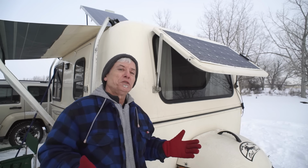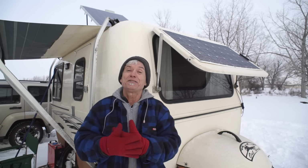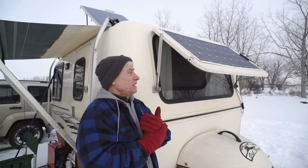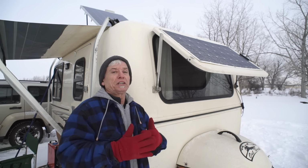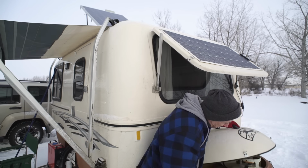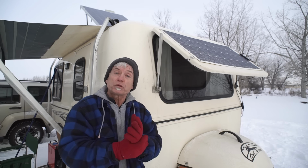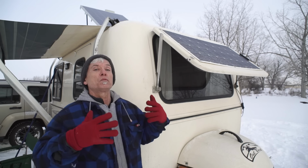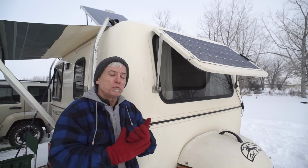Well, most people know that when you buy a small camper like this, especially if you live in a northern climate, you'll already have an onboard heater. And this particular one has a propane furnace. Propane is stored right up front, and it works well. It does keep my trailer warm. However, in the winter time, it's a little bit more of a challenge.